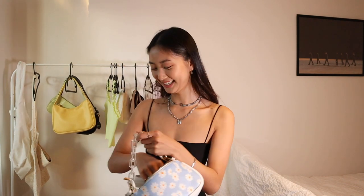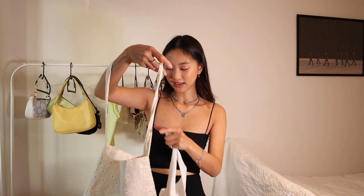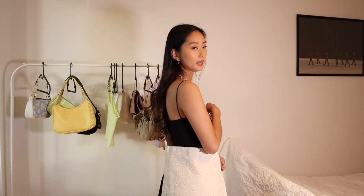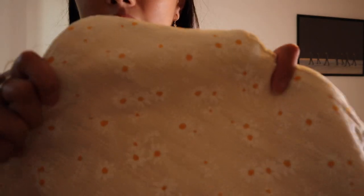It's just cute. And to be honest, I only got this bag because it said if you spend over 45 euros, you will get this bag for free. So I caved in and I just got this, I think it's a tote bag thing, but it's long. So you can wear it like this, it's very long. I didn't have a tote bag with this long of a strap yet, so I kind of like it. I think I will wear this a lot, and it has a really cute pattern, it's like flowers.